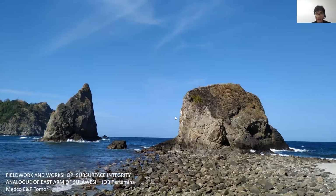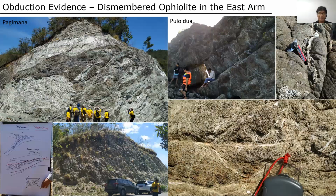So it's Balantak. It's like the end head of East Arm. And this is some evidence of the dismembered ophiolite, because at that time we hadn't found the complete sequence yet. And this is the sheared ultramafic rocks, and this is the close view of the layered gabbro from the previous pictures that I showed you before. And then we get the layered gabbro in here. So at that time, me personally, I was quite sure there should be a complete ophiolite in Sulawesi that can be found.